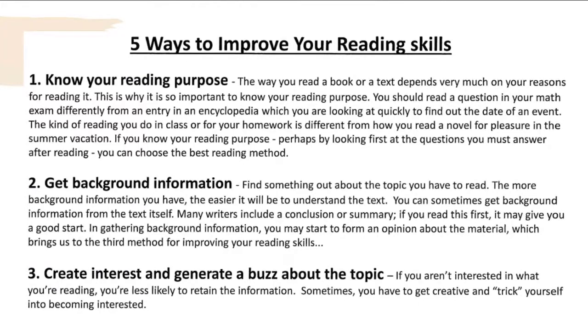Something that I would encourage you to do, though, is to keep track of your time. You want to make sure that you are managing your time wisely in doing that. You don't want to run out of time because you spent too much time reading through the questions before the passage.